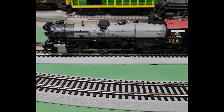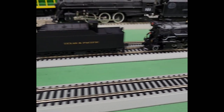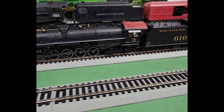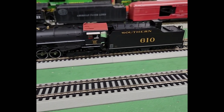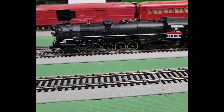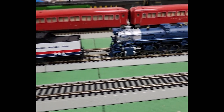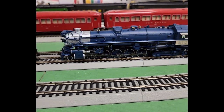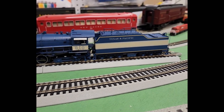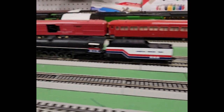I have here the in-service version of the 2-10-4. I have here a very interesting version, which is decked out in a Southern paint scheme, the number 610. Number 610 decorated in the American Freedom Train paint scheme. And then I have here a fantasy paint scheme, which they call the Golden Eagle for the Texas and Pacific.